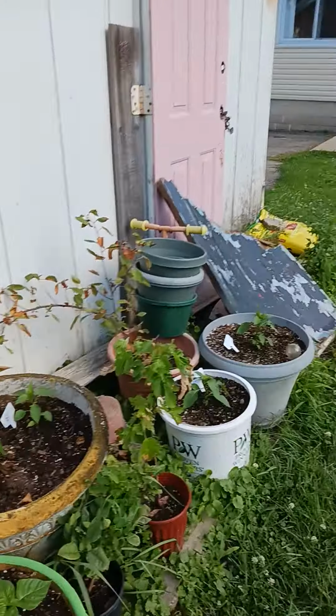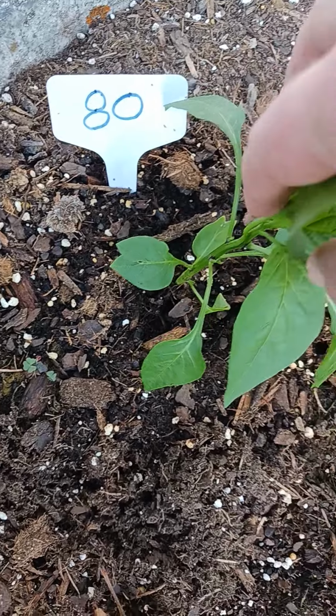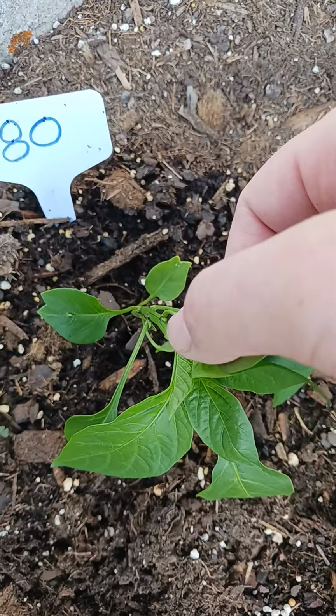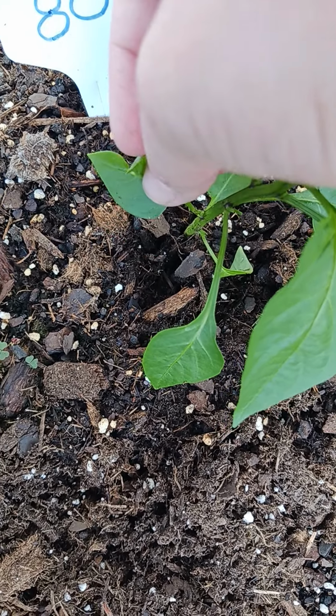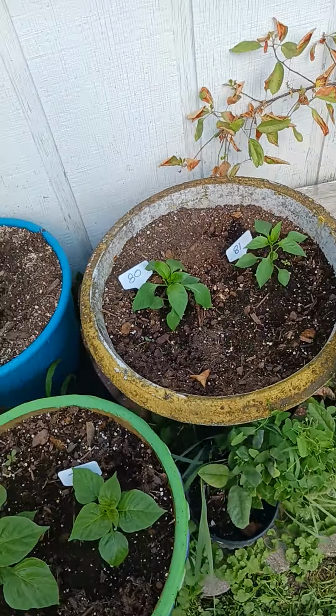Moxie, where are ya? Here you are. Foxy Moxie or Moxie Foxy, I can't remember exactly. Fish had a leaf like this one, and I've seen a couple peppers that have weird fused leaves like this. So that is what I'm trying to go for with leaf shape.